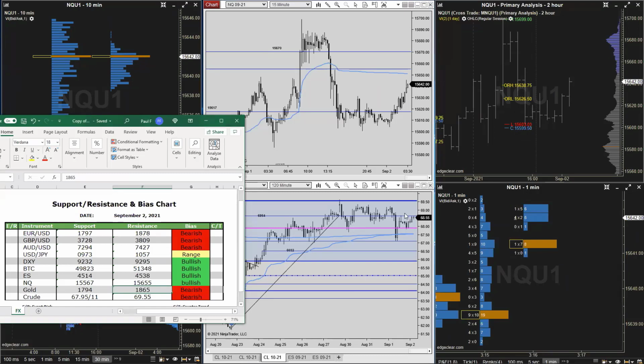Maybe Hurricane Ida is still a little bit of a concern, and why we're just not really making a real move on either side. So things still remain the same, 69.59, 67.95, which held. And if it were to break lower, we'd be looking at 11. So no changes here. These markets are very, very quiet.